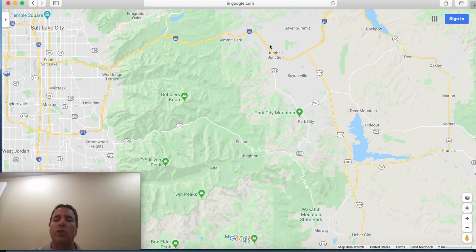Some very nice shopping on Park City's Main Street. Another area to go shopping would be out here at Kimball Junction. On the one side over here, you have some outlet stores, and you have some retail locations on the other side. There's a great Italian restaurant in there that was on Diners, Drive-Ins and Dives.